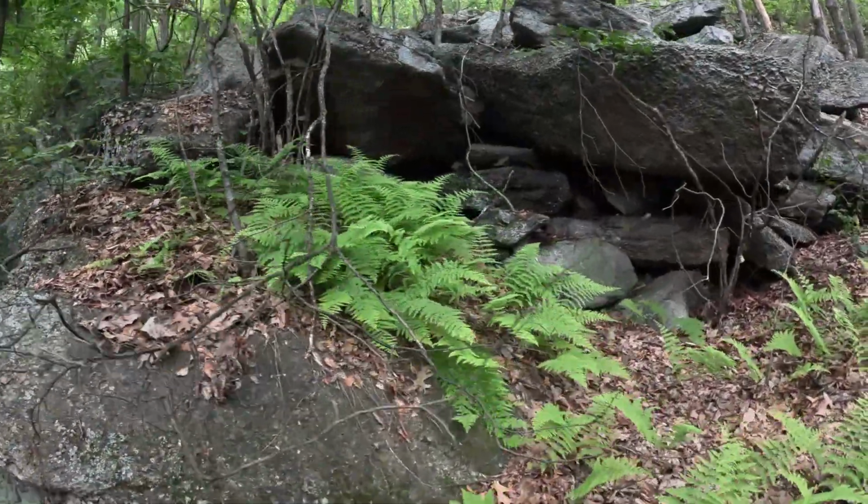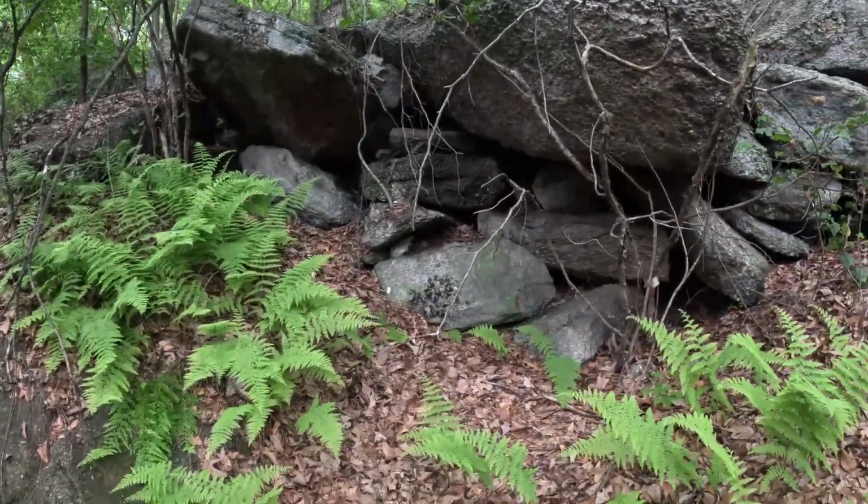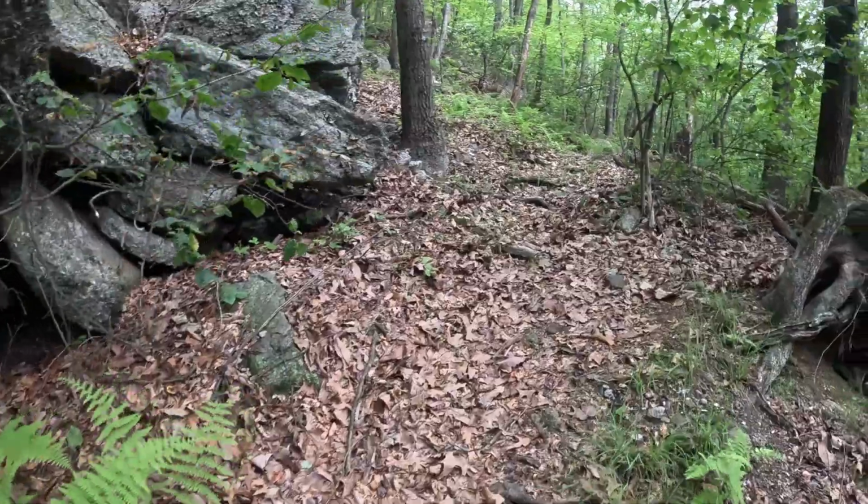Pretty cool little outcroppings here. I kind of want to climb in there. And we're going up, up, up, up.